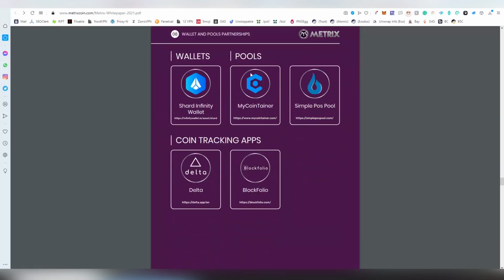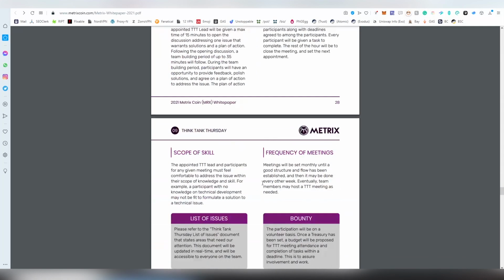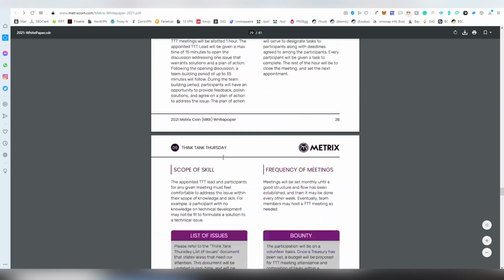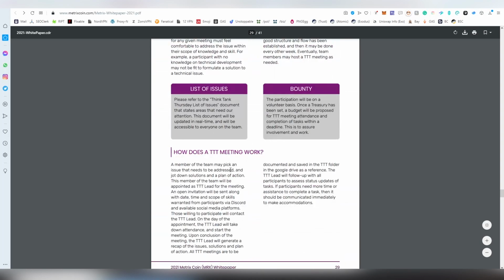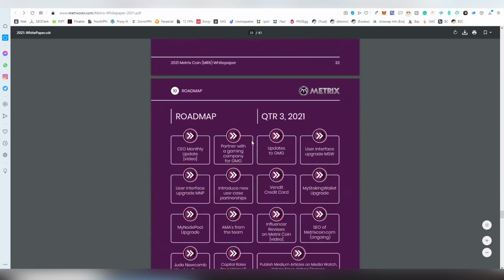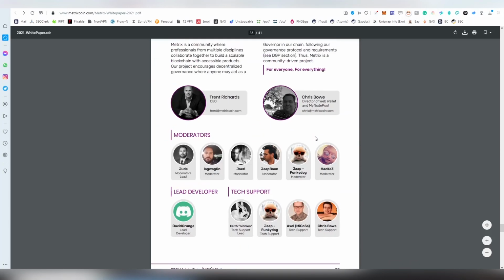And then there's the GMG, the wallets. You can also participate in the pools on MyContainer and Simple Pool. Not a big fan of Simple Pool, so I'm recommending MyContainer instead. Also, you can track it on Delta and Blockfolio. They also have weekly meetings where they discuss growing the project, and it seems to be pretty active. Bounty things are going to be happening soon, and this is the roadmap, which we already talked about. And that's pretty much the rundown, and here's a very big list of the team members.